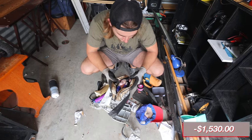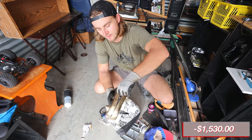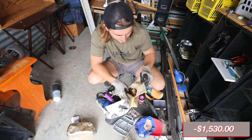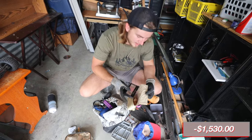Oh, what is that? Nail polish and all sorts of stuff right there. I don't think we can get any money for that. Hair dryers, hair flatteners, little... Probably another makeup purse. Yeah, just full of who knows what. Just random little pieces of makeup.